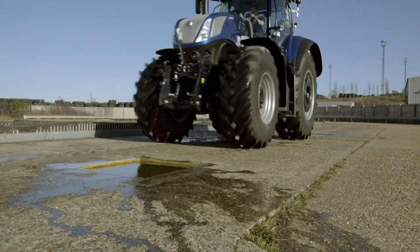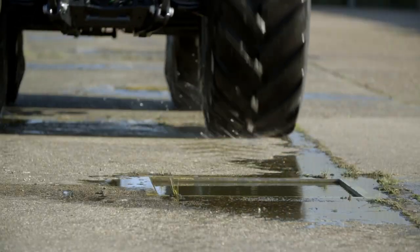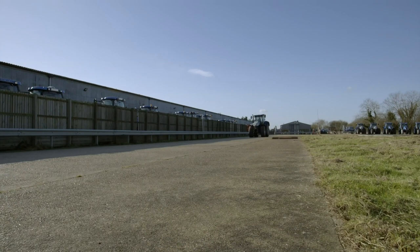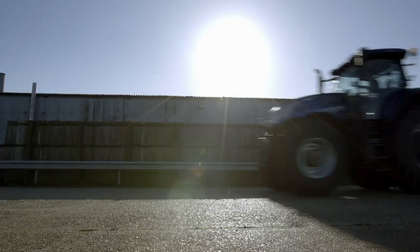A pitted road surface has been designed to make sure the tractor can deal with life down on the farm. The tractor is able to push 50 kilometres an hour. So finally, they put the pedal to the metal and see how it copes at top speed.